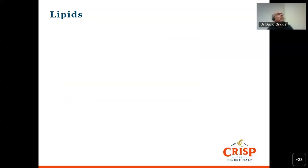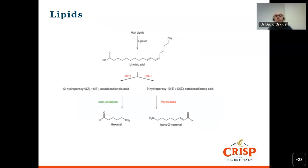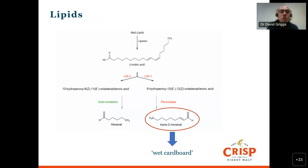So let's look a little bit at the pathways involved here. We've got malt lipids being degraded to fatty acids, linoleic acid being an example of that. And then a couple of enzymes, LOX1 and LOX2, which then further degrade the fatty acids. And ultimately, we could end up with the production of this compound, trans-2-nonenal, which if you ever drink a pint of beer and it's got a wet cardboard flavour, don't let the brewer try and convince you it's meant to taste like that. This is trans-2-nonenal. You're getting that rather unpleasant aroma coming through in the beer.